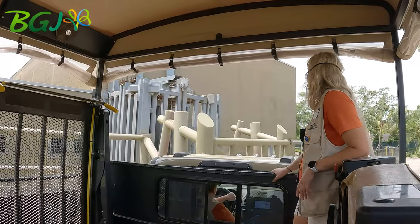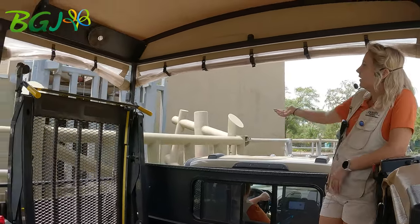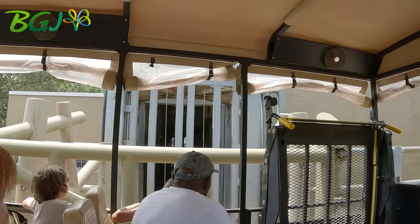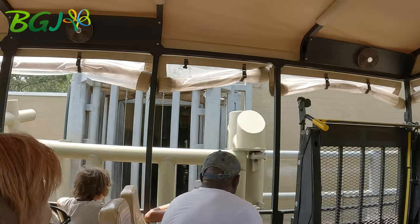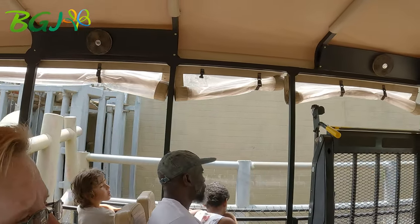Now we are going to be passing through, so remember to keep hands and feet inside the vehicle as we do. Feel free to take a look inside of our elephant night house. What we are passing by is our elephant highway. These gates will open up periodically throughout the day to give our elephants a chance to choose where they want to go.